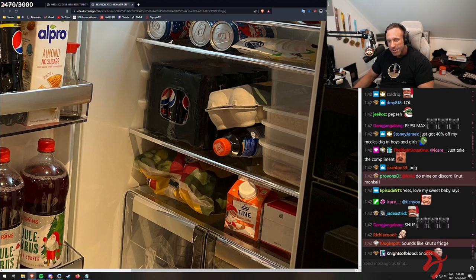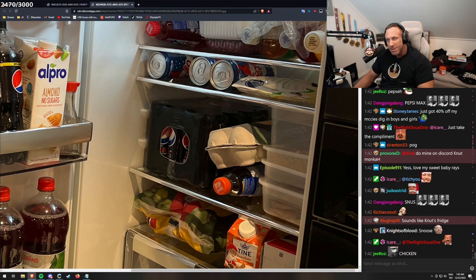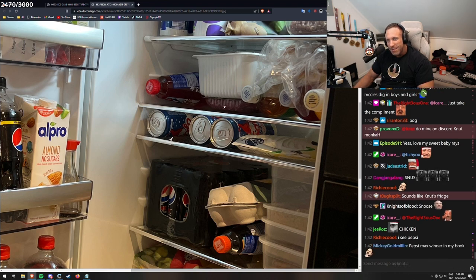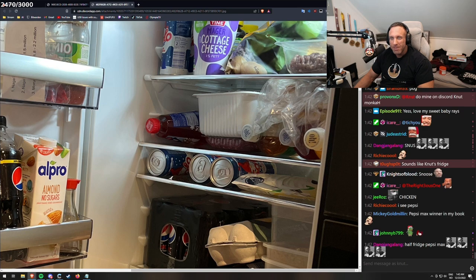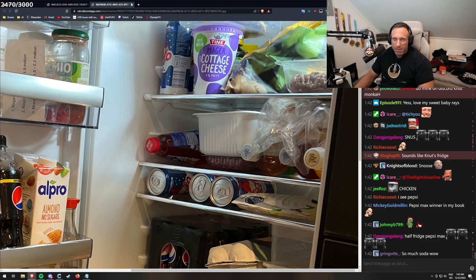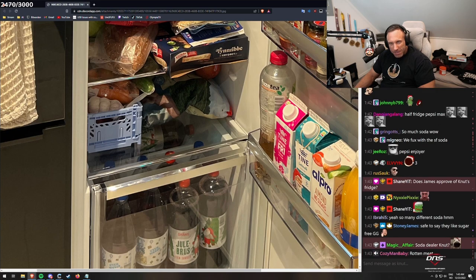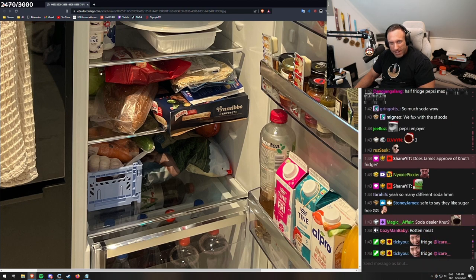oats, eggs, sugar-free Pepsi Max, Solo, sugar-free Christmas soda, yogurt, 3-4 different types of sugar-free lemonade, minced meat, 5%, chicken, cottage cheese, more sugar-free soda, omega-3, potatoes, more minced meat. And there's nothing more on this one. More Christmas soda, potatoes, different vegetables, Christmas dinner, all of this, bread.